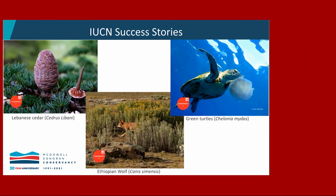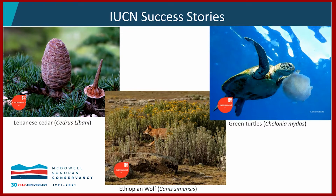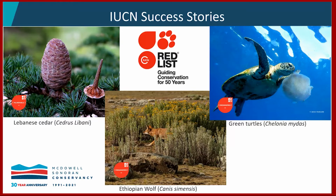So the Red List is a critical indicator of the health of the world's biodiversity. Far more than a list of species and their status, it is a powerful tool to inform and catalyze action for biodiversity conservation and policy change, critical to protecting the natural resources we need to survive. These three species shown here are examples of conservation successes in which IUCN has worked with local partners to help conservation and recovery efforts on the ground.